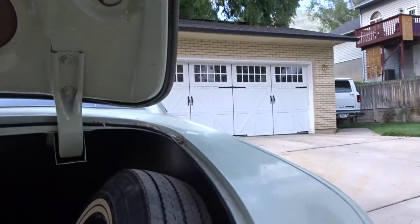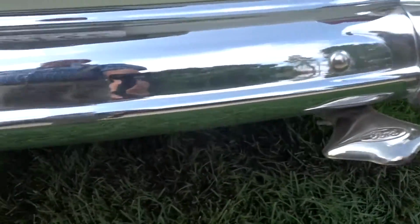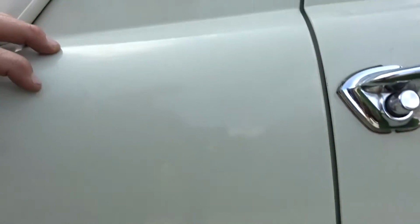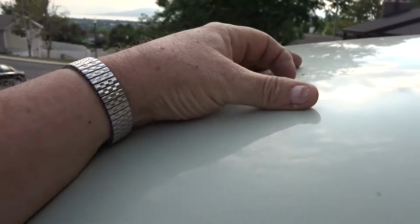Looking at the inside of the trunk, it looks like the original paint color, especially underneath the insulation. No sign that I can tell of it ever being repainted, but might have been. It has dual exhaust that is probably not stock. It was installed at some point. We'll talk some more about that when we look at the engine. Could have washed this car, I guess, before I filmed it.